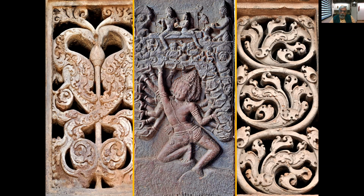One of the most outstanding panels in Pattadakkal is this one of Ravana lifting Mount Kailash. Ravana lifted Mount Kailash because he wanted to take Mount Kailash along with Shiva and Parvati to his city so that he can worship them there. You can see in this portrayal that he is lifting Mount Kailash with 20 hands.